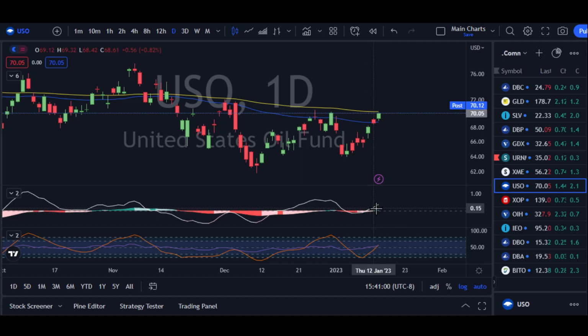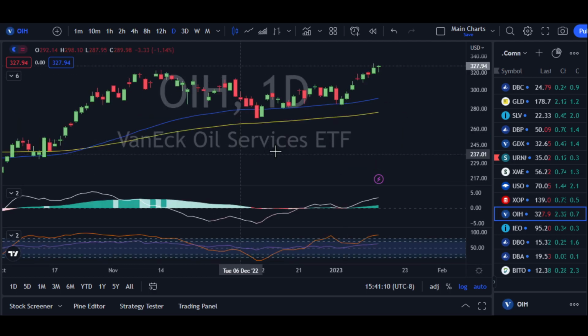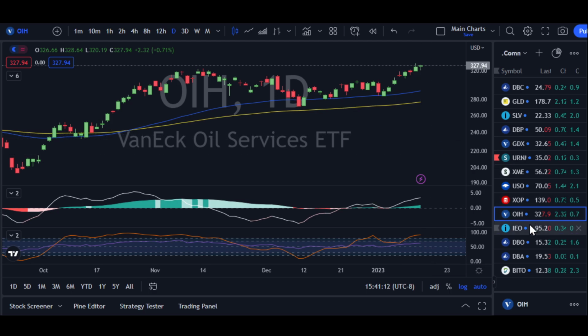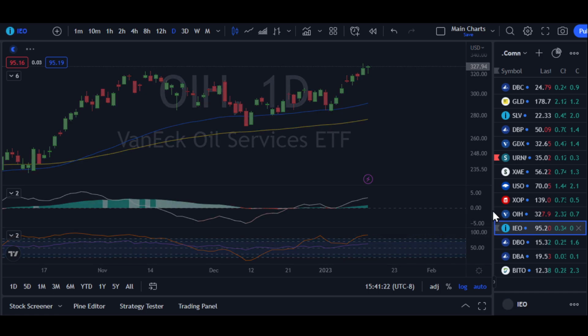This is actually setting up to eventually be a short position, but nothing actionable quite yet there. XOP, nothing actionable here. OIH, that's the oil services ETF, nothing actionable here. It's interesting to see oil services to the upside. This actually looks a lot like XLE as far as the trend being up.